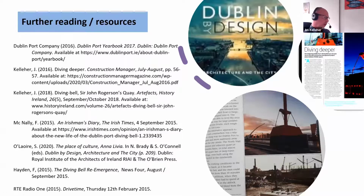But Sean O'Leary has written a fantastic article in a recent book, Dublin by Design, Architecture and the City, and he speaks about the place of culture and the river, and mentions the diving bell and some other projects that he was instrumental in bringing, him and his team, such great design to.